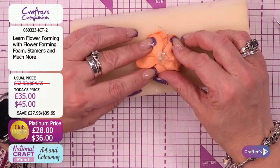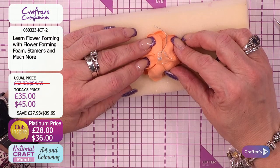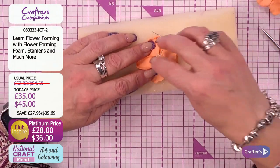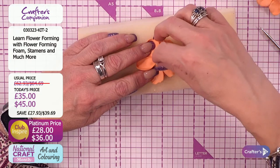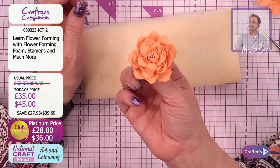I would then leave that to dry. And to be fair, it doesn't take that long. No. So I would leave that to dry, because then what will happen is after I've let that dry, you do need to let it dry before you snip that off. Can I preempt a question that might have come through? Of course you can. But look at that gorgeous flower.